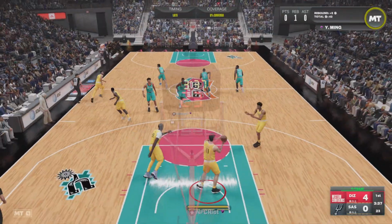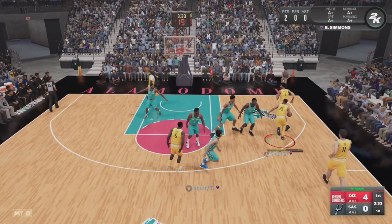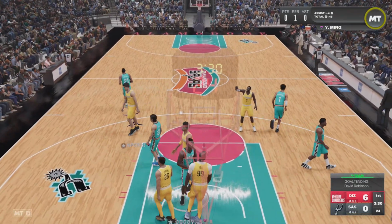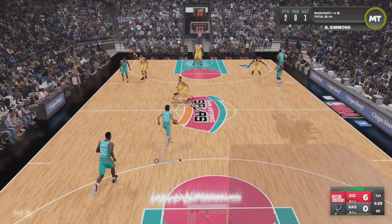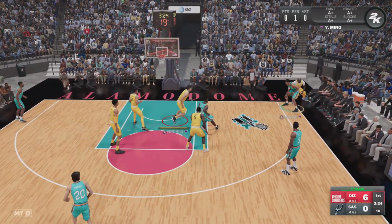And here's Ellis for three. It's up and it's off the mark. He's 0 for 1. Pass to Wembanyama. Oh, and it looks like that's going to be a goaltending call. Yep, that's it. So they'll get the basket. Just barely too late and catches it on the way down. He's already in the air there, committed, so can't fault him for going for the block.